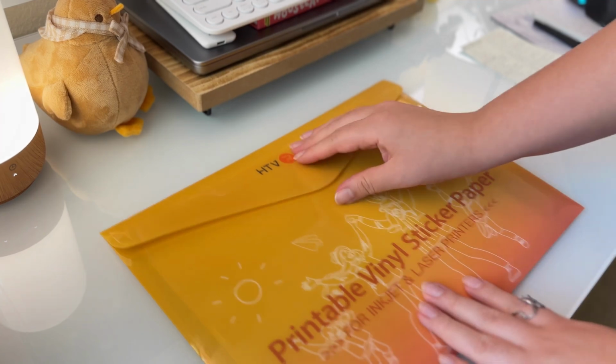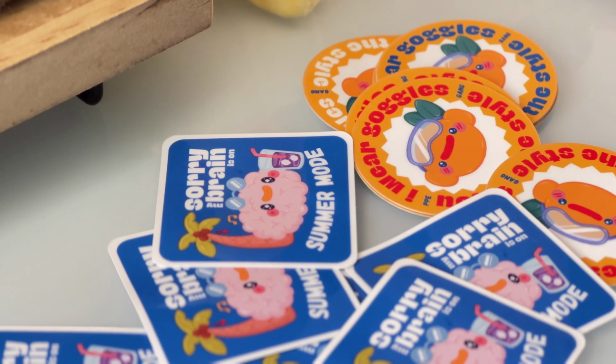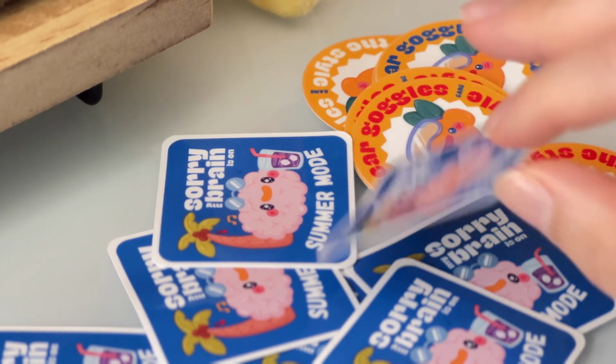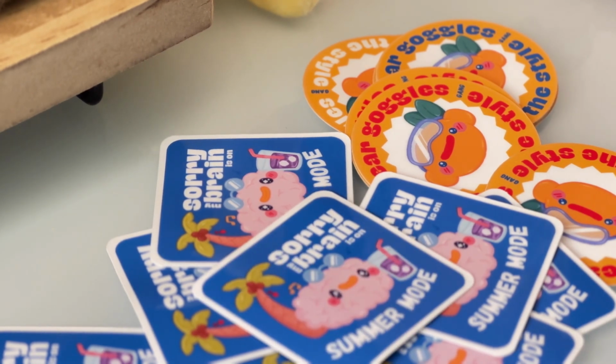From HTV Ront, I also got some more of the matte printable vinyl to use for my stickers and sticker sheets. They are my new favorite and go-to options for sticker paper, and I highly recommend them if you're looking for a new option.